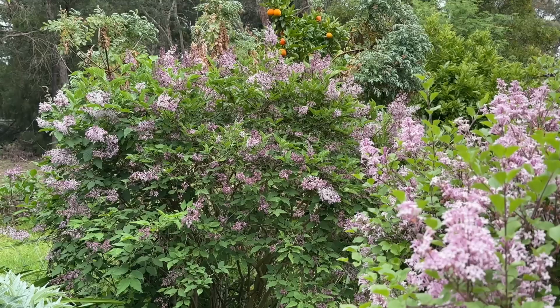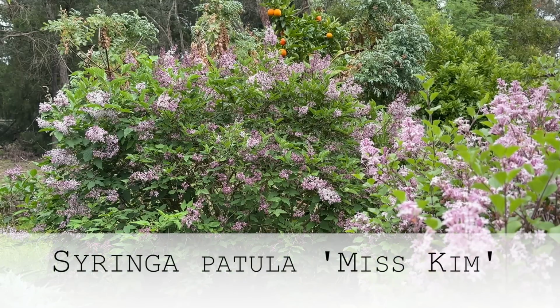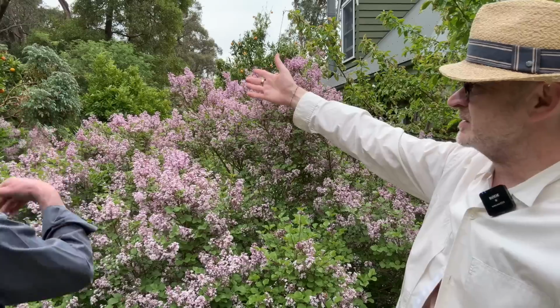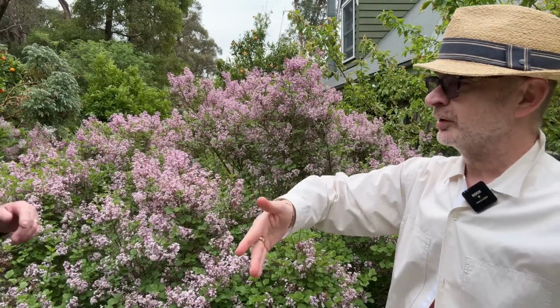And now, do we have another one over there? We do, in fact. We have another related species, Syringa patula Miss Kim, which does all the same things this does, but flowers fractionally later, has a bigger leaf, and still also autumn colours. So, ta-da! Yeah. All right, now we can carry on down the citrus walk. And there is citrus, so it's not an oxymoron.